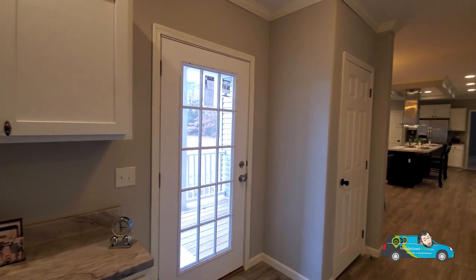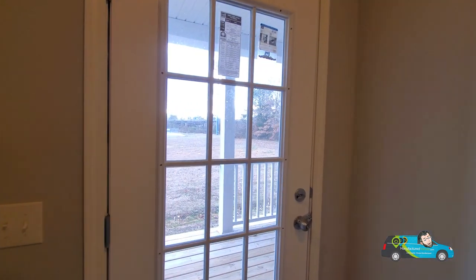This home is huge and spacious. I'm absolutely in love with it.